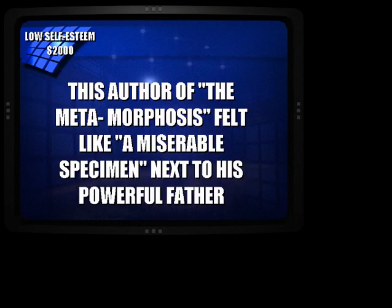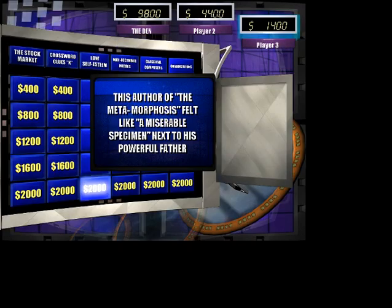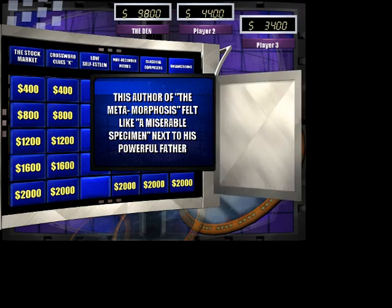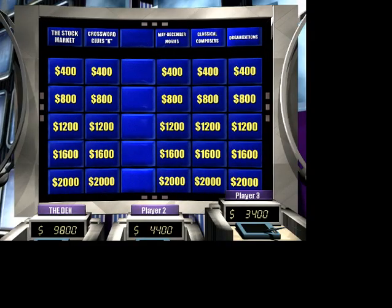Self-esteem for 2000. This author of The Metamorphosis felt like a miserable specimen next to his powerful father. Player 3: Who was Franz Kafka? Definitely. Now organizations for 400.